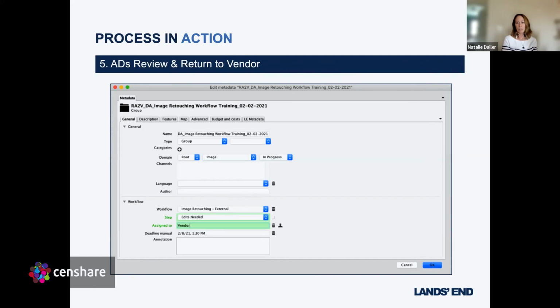They review the images, and if edits are needed, they'll send the images back to the vendor, and they do that by setting the step in the workflow. Again, at the group level, they set the step to edits needed, and they put in the vendor's name where it needs to go. And then you start the cycle over again.